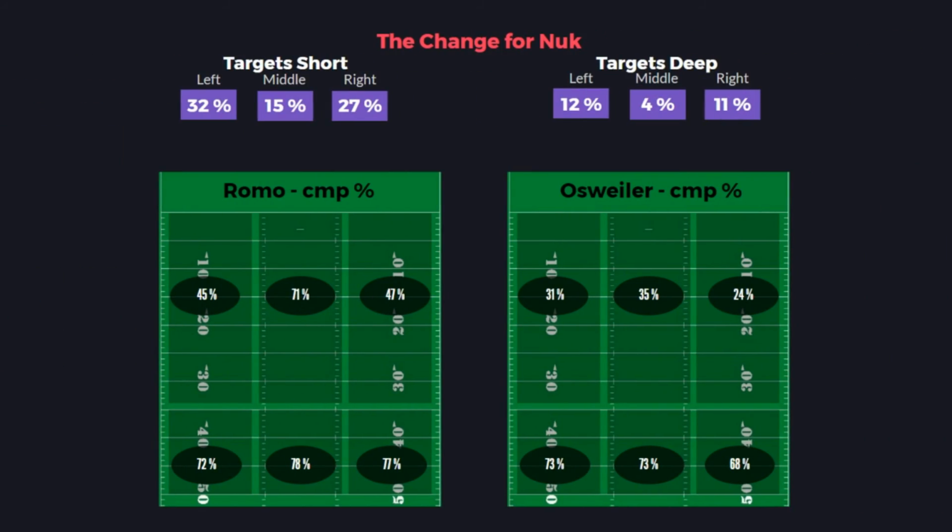I want to finish this video by looking at how Romo would impact DeAndre Hopkins. He has played a year with Osweiler and did not live up to expectations at all. And Nuke gets the most targets in the short left zone, where it so happens that Osweiler has a better completion percentage than Romo. Other than that, Romo completes almost twice as many of his deep passes in all areas as Osweiler, and on average 4% more in shorter zones. This would lead to a huge impact in fantasy and especially in PPR.